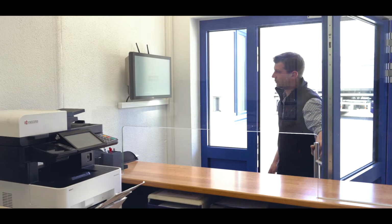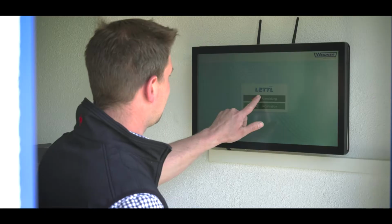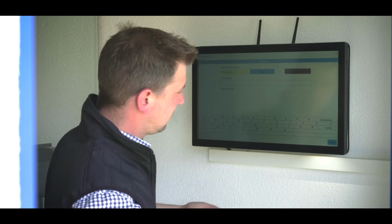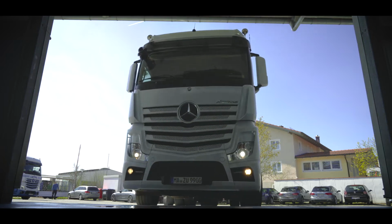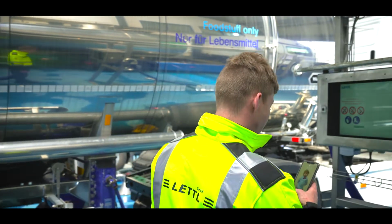The registration at the terminal of the cleaning station is done by the order QR code. After checking the entered data, the order is confirmed with a signature. The confirmed order is thereby automatically transferred to the cleaning bay.